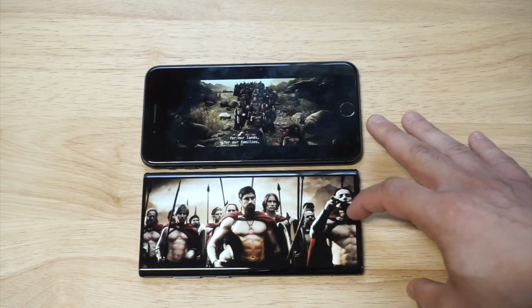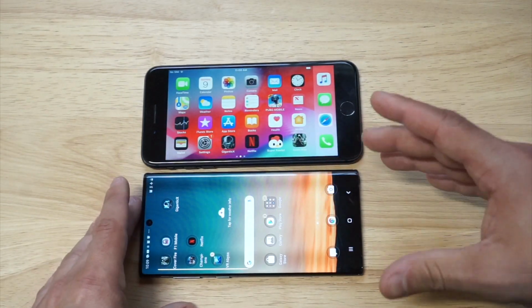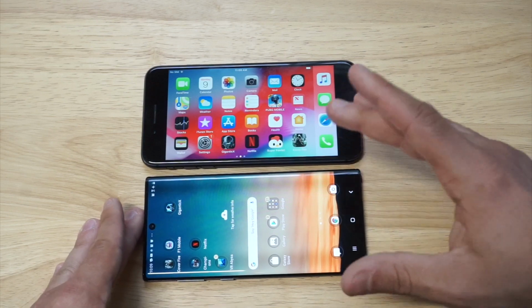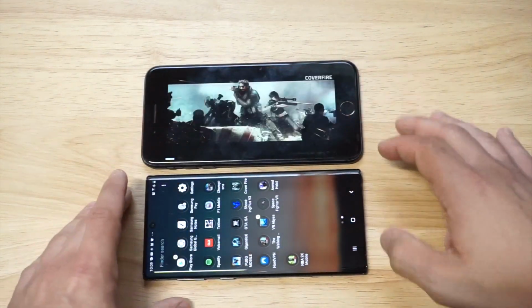Alright, so that's going to do it for this quick video comparison as far as how things look. Obviously the Note 10 does blow it away, but still on the iPhone 8 Plus, definitely not hating it. I do love that phone. It's still really good, especially for the price point.